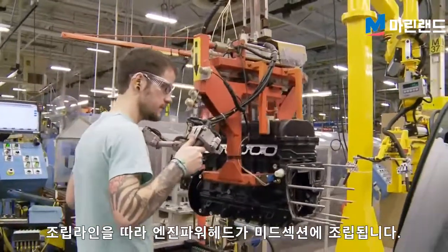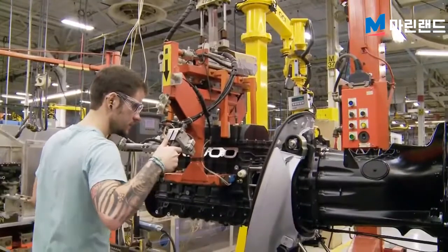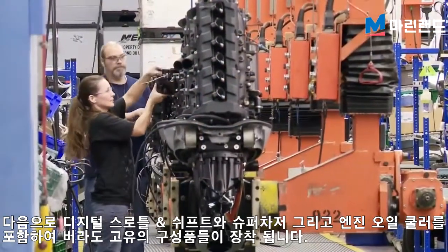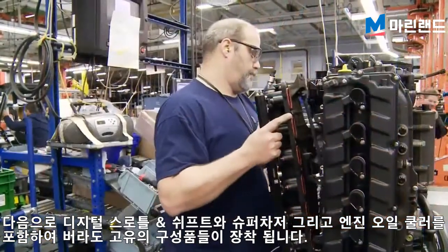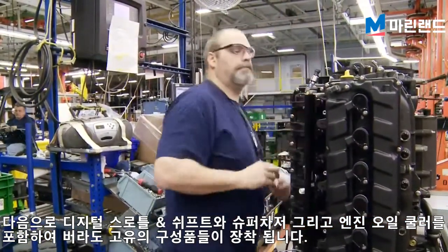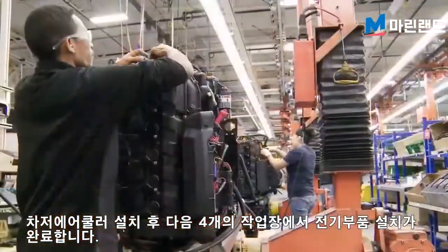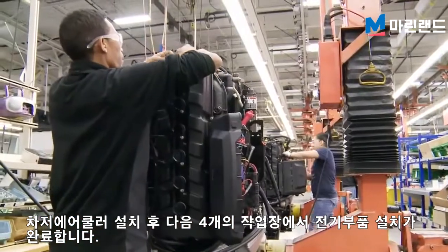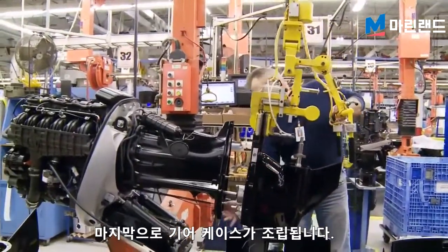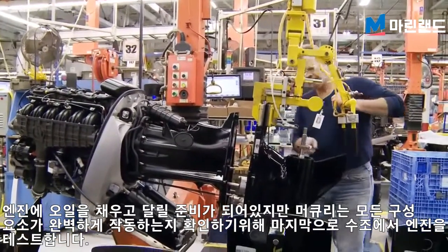Further along the assembly line, the engine power head is attached to the advanced midsection. Next, a slew of Verado exclusives are put in place, including digital throttle and shift, a supercharger, and the engine oil cooler. Here, the charged air cooler is installed, and the next 4 stations complete the electrical components. And at last, the gear case assembly is attached. The engine is topped off with oil and is ready to run.